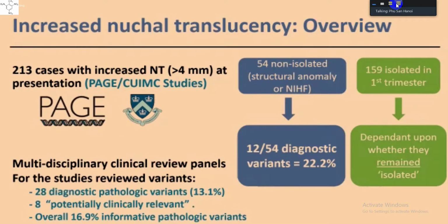And of those, 54 were non-isolated. In other words, at the time of first trimester screening, additional abnormalities were noted on ultrasound. And in those cases, once there was investigation and testing, 1 in 5, 22%, had underlying pathologic abnormalities. But if the baby had an isolated nuchal translucency in the first trimester, then the risk of associated genetic disease would be dependent upon whether it remained isolated or not.